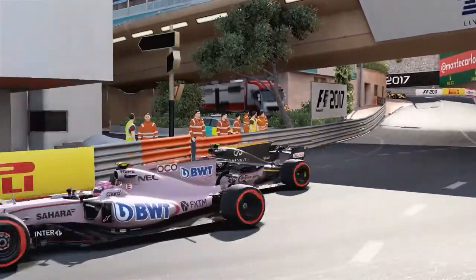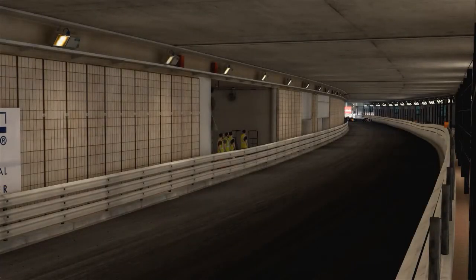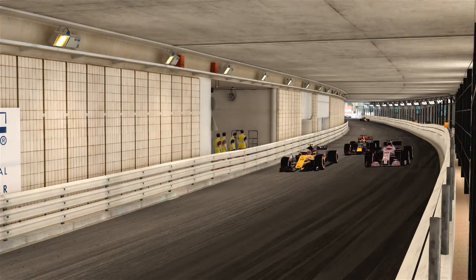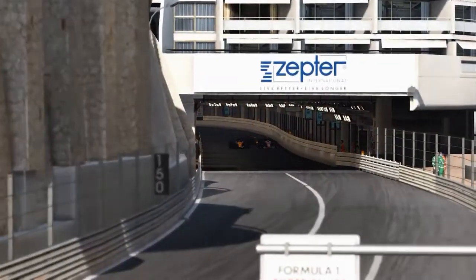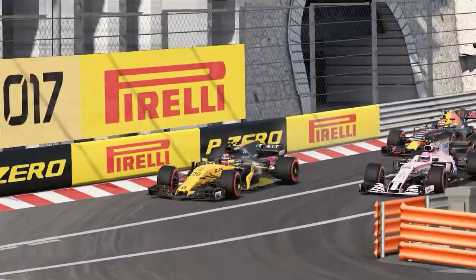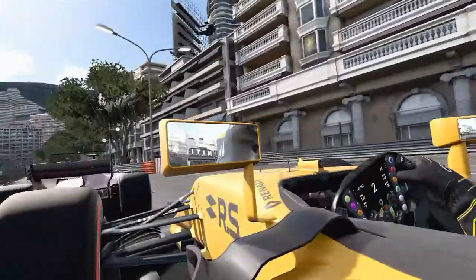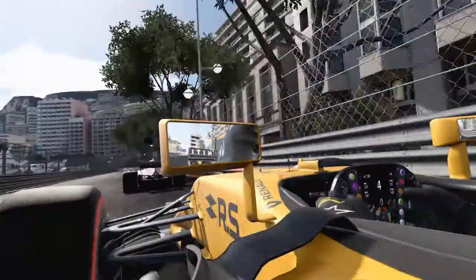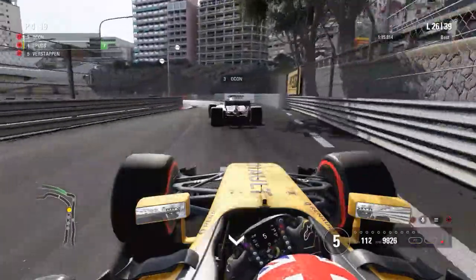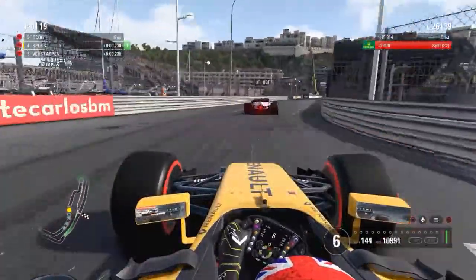He's going to dive up the inside here. He's going to try and do it. A little lock up there. You can see the smoke just dissipating side by side through the tunnel. Who's going to come out on top as we're going round to the chicane? Ocon's up the inside. But Spuds got the inside line on the chicane, but has to let that Force India get back in front. Otherwise, it's going to cause one hell of a collision, basically.